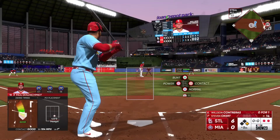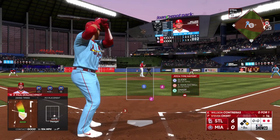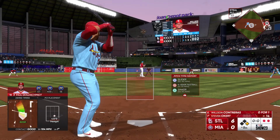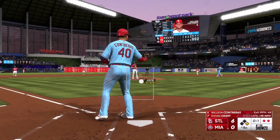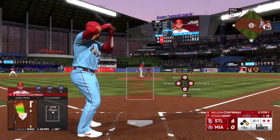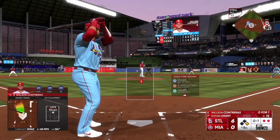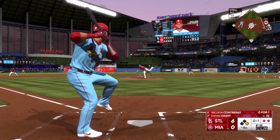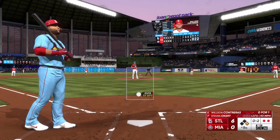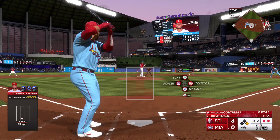2 outs, runner at first. Digging in, Wilson Contreras. A strikeout and a walk. And a foul ball. Singy, what's your take on Wilson Contreras going from Cubs to Cardinals? You usually don't see players sign free agent wise in that direction. I mean, one of the guys that comes to mind in terms of moving from one rival to another is when Johnny Damon left the Red Sox.